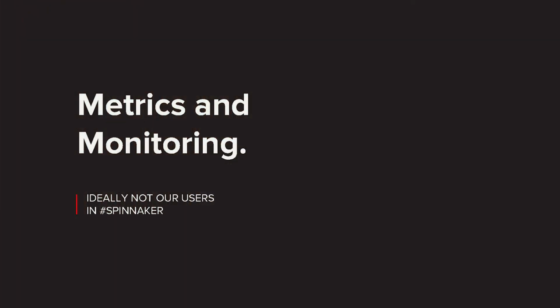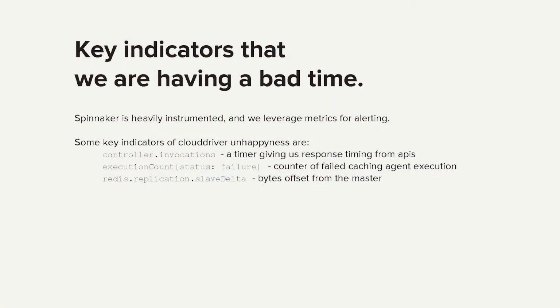So I want to talk a little bit about how we're monitoring to determine that the system's in a happy state. And ideally, it's not our users in our Spinnaker channel in Slack, but sometimes, often it is. It's just unfortunate. So we've heavily instrumented all of Spinnaker with metrics, and they're all published out. If you're using the Spinnaker monitoring component, all these metrics should be available. But here's a few key ones that we use that give us a good indicator of the health of this Redis infrastructure specifically.